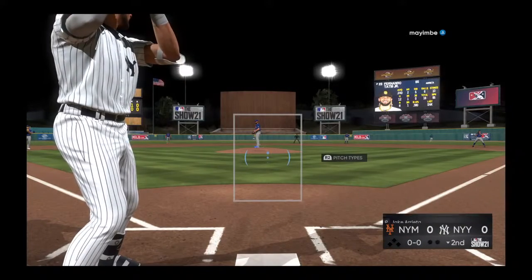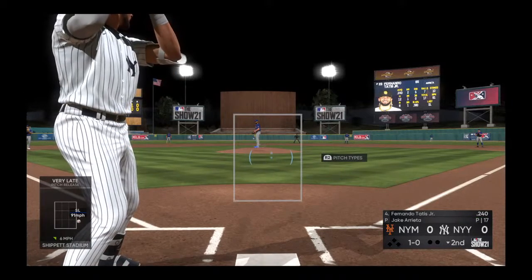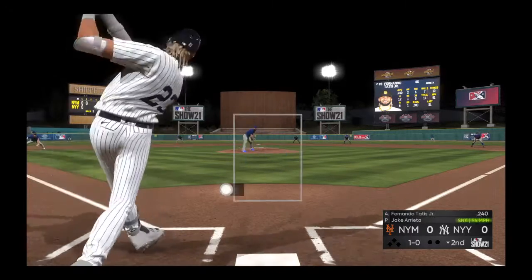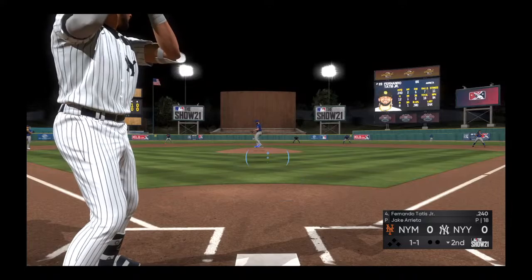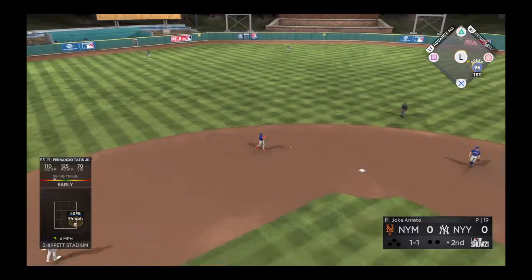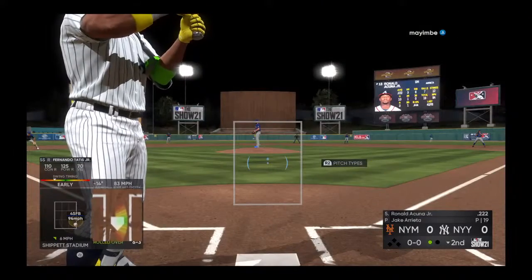Tatis Jr. Shortstop, Fernando Tatis Jr. Arrieta's ready. Here comes the first pitch. Ball, that's out. Now the 1-1 pitch. To short. Right to him. And a bit of a high throw that time, but no problem over there at first as they record the out. Batting fifth. So one out and nobody aboard.